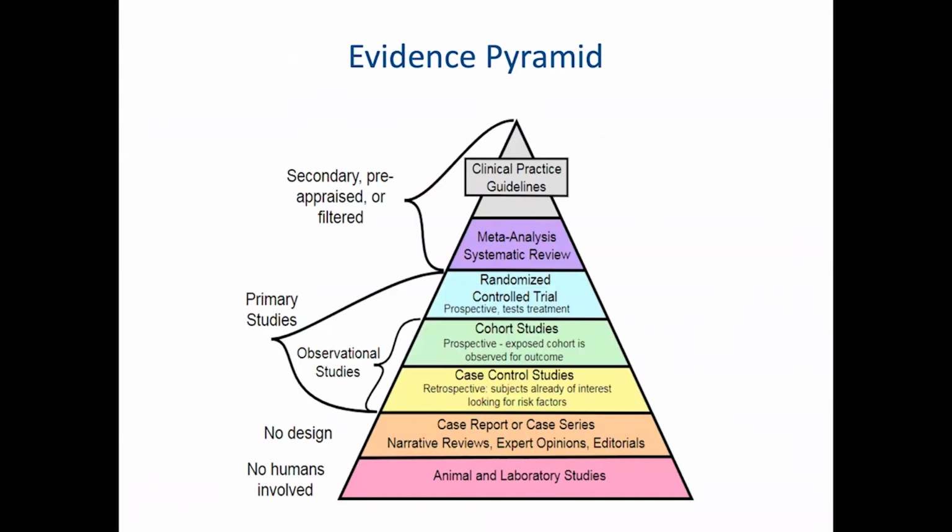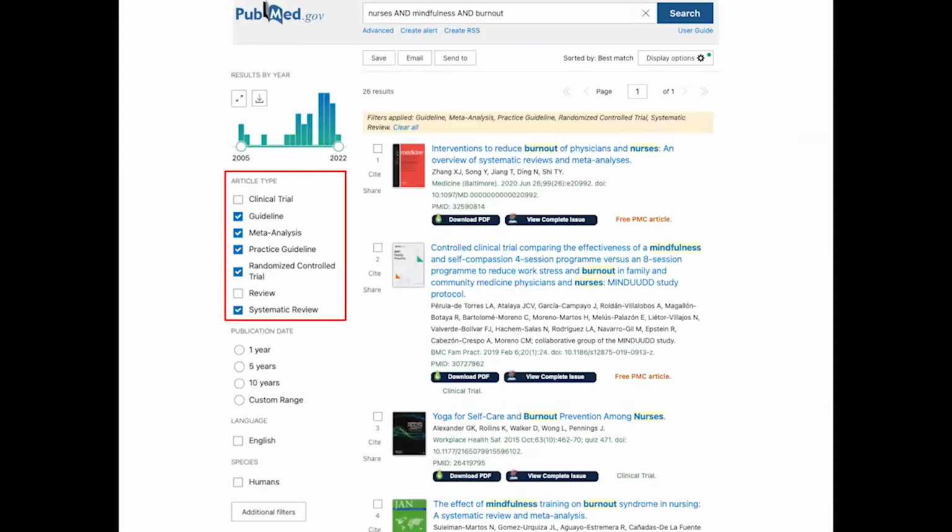So now we know that our goal is to find guidelines, meta-analyses, systematic reviews, and RCTs. So we can use the article type filters in PubMed to limit our search results. I just applied guidelines, practice guidelines, systematic reviews, meta-analyses, and RCTs.